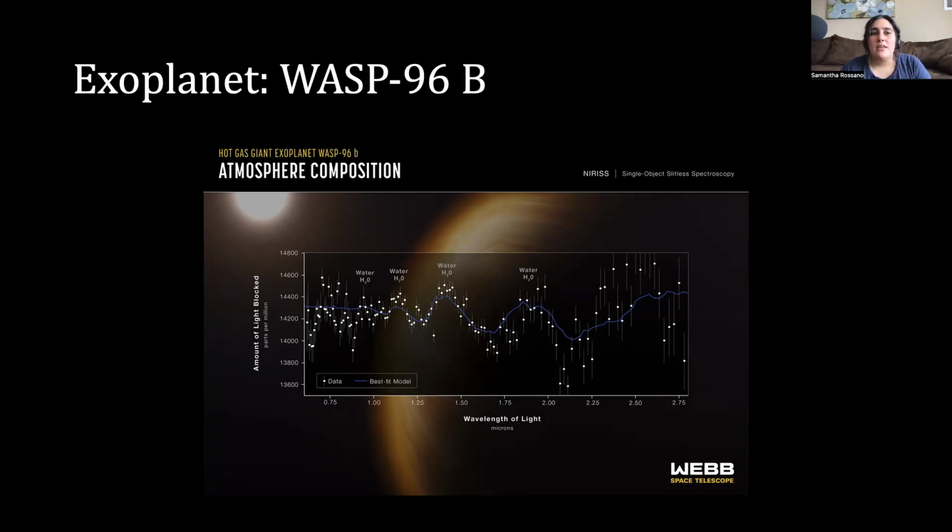And WASP-96b orbits very close to its sun-like star, sort of like Mercury is the closest to our sun. WASP-96b is very close to its sun-like star. And this exoplanet is made up of mostly gas. But here we see a spectrum of the gas on this planet.